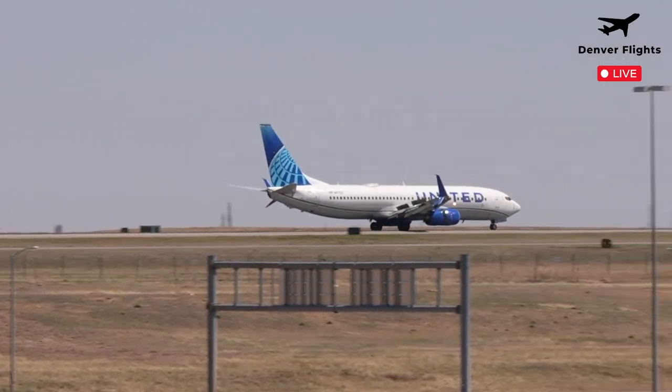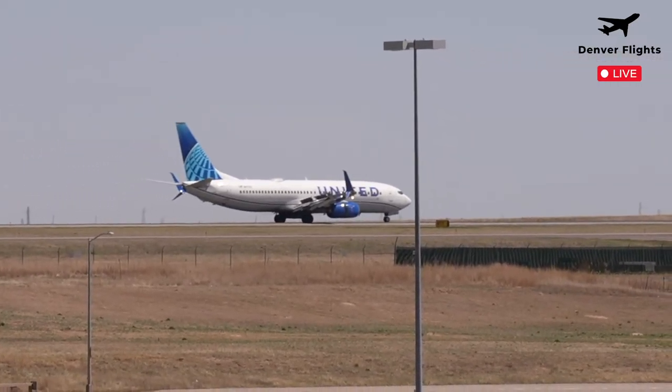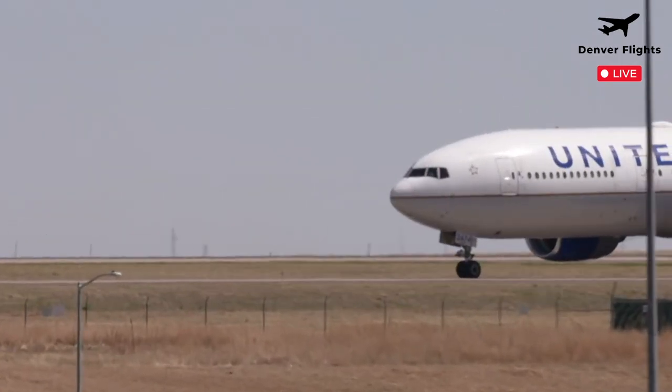And guys, look at this shot. We are about to see the 777 come back into the shot here. Here it is. Here it is, guys.